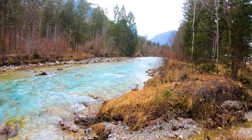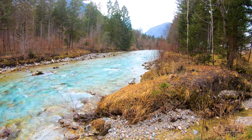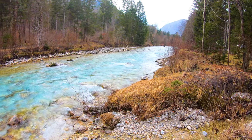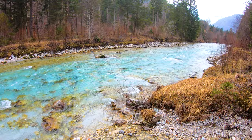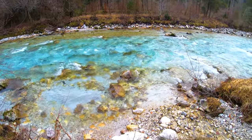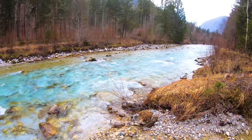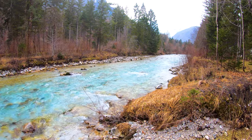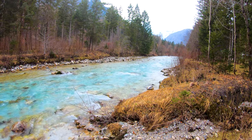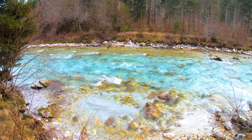Guys, we are now going to Kranjska Gora in Slovenia and Tarvisio in Italy. We stopped by to see this beautiful river Soča. Now it is winter, but you can see how beautiful this river is. And you can see snow there. Okay, let's go to Kranjska Gora.